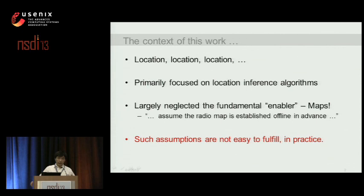I remember just now a colleague asked the question, how do we know the positions of access points? Regularly we can see a sentence like this: we assume certain maps are available, can be established offline, in advance, et cetera. Actually, such assumptions are not easy to fulfill in practice.